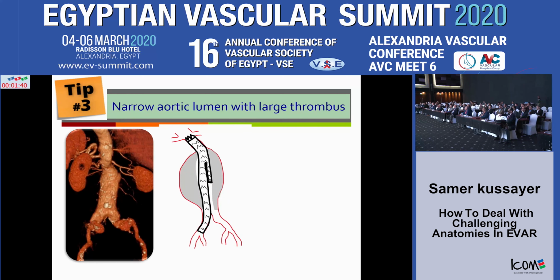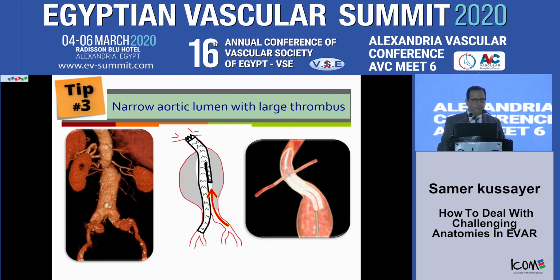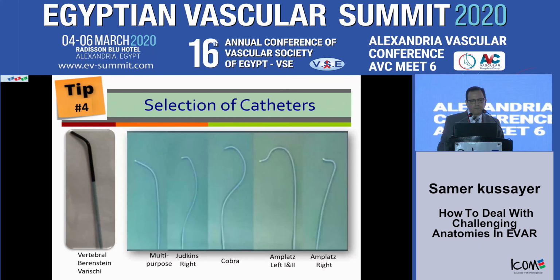The third tip, if you have a narrow aortic lumen with a large thrombus, if you deploy the device completely, then you have no space for cannulation. So the best way is to just deploy the ipsilateral side partially, so you have space and you can go right away and cannulate the contralateral gate.